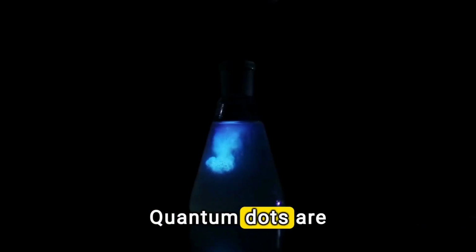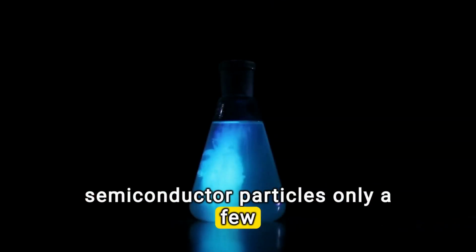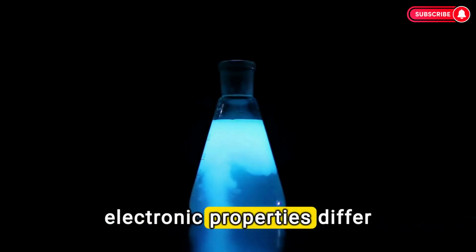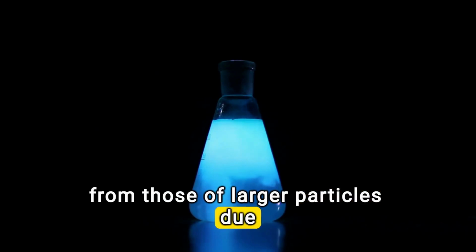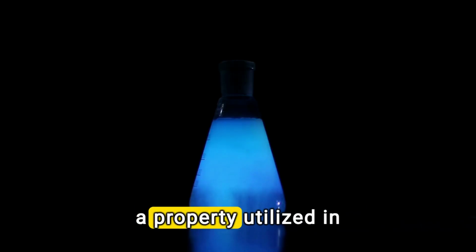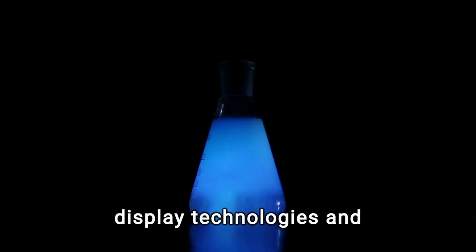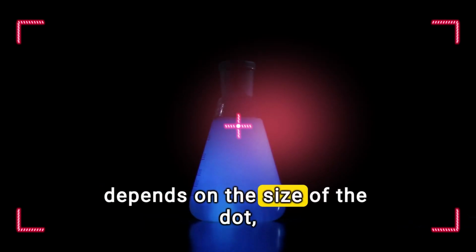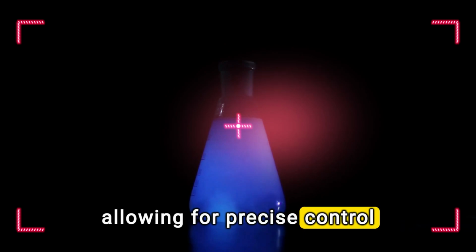Quantum dots. Quantum dots are semiconductor particles only a few nanometers in size, so small that their optical and electronic properties differ from those of larger particles due to quantum mechanics. They are known for their bright, vibrant colors when illuminated by light, a property utilized in display technologies and biological imaging.